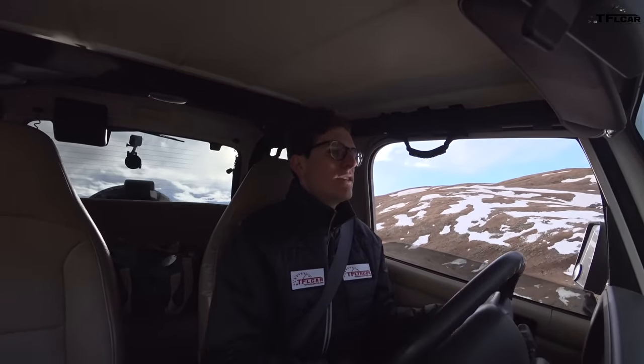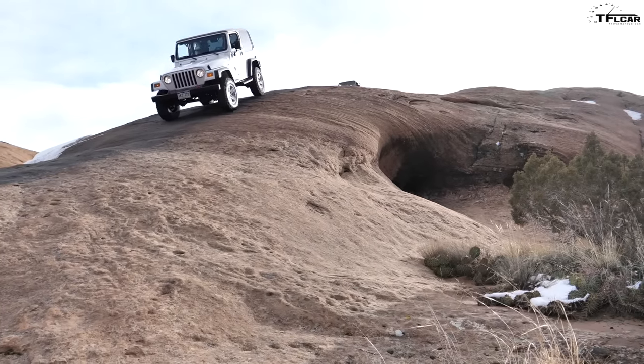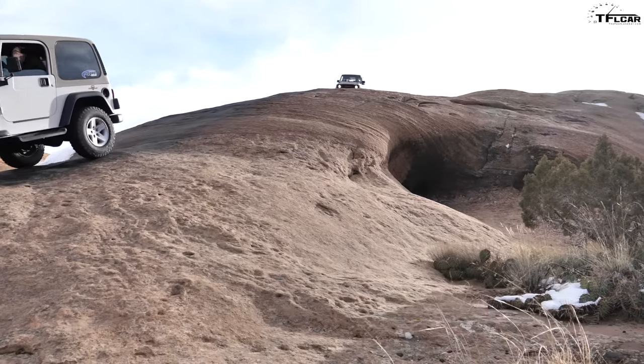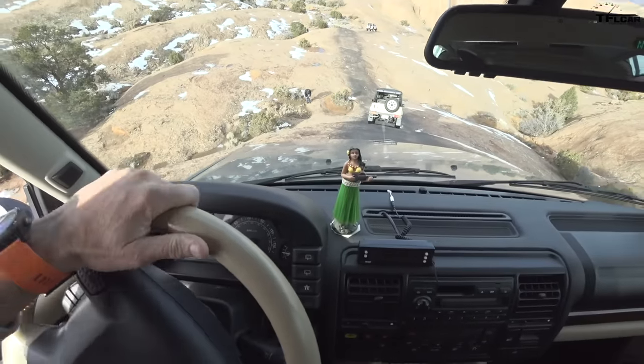Now these BFGs are hooking up well on the slick rock. Now there is some ice on the slick rock, which is not ideal, if we're being completely honest. Oh wow, that is slippery. But yeah, the automatic transmission is easy to use. We haven't had any overheating issues with it. The engine's running cool in this Jeep. It's just so sorted. Straight down we go again.